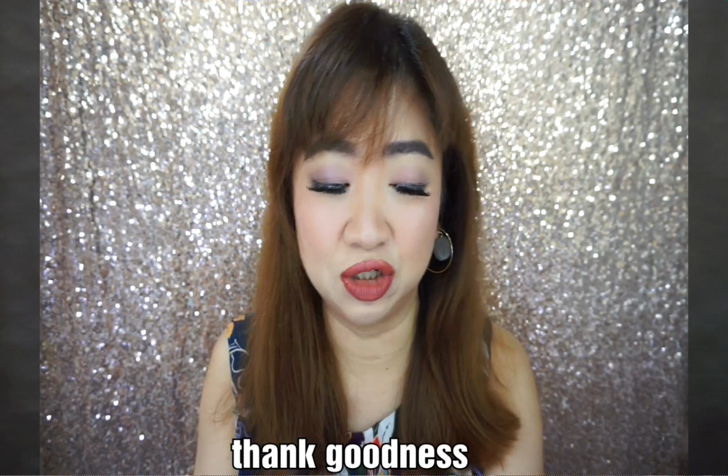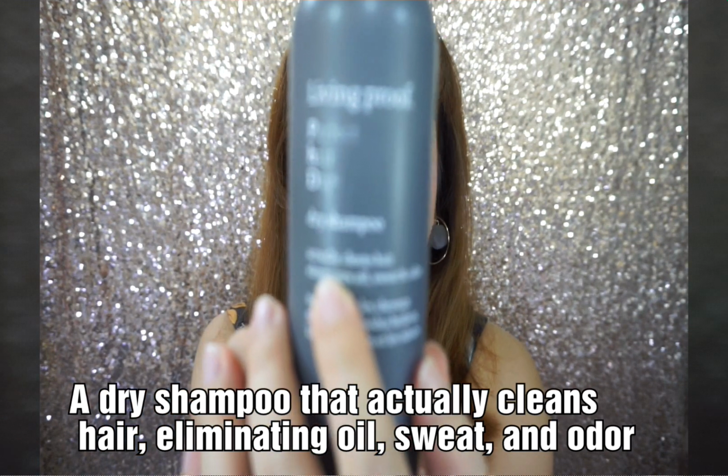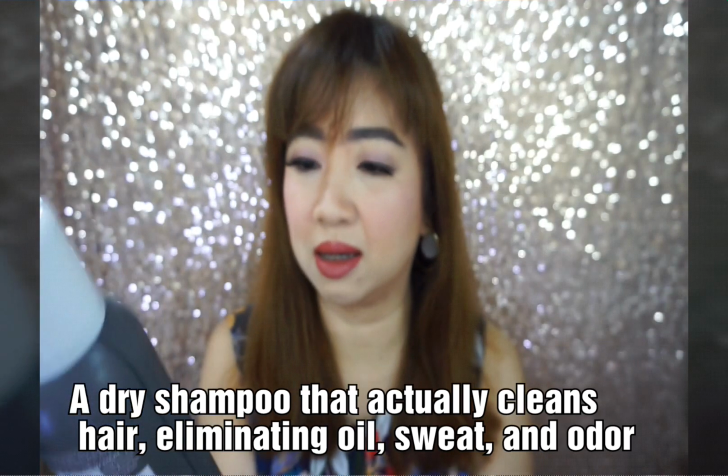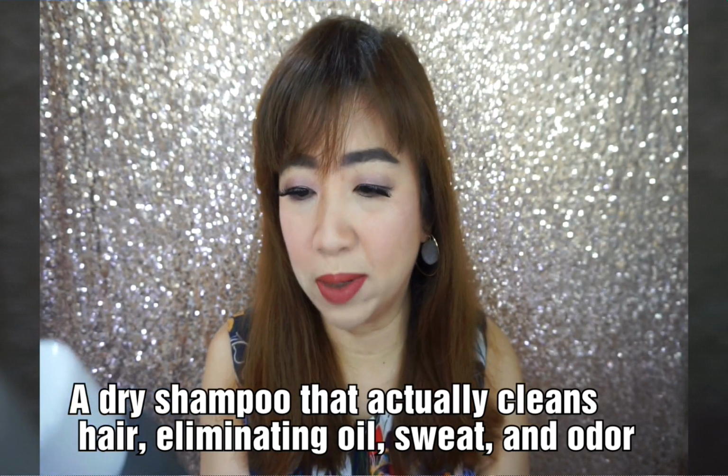It was 30% off. Yippee. So I got this product and it's actually really, really good. It's something that I accidentally had to purchase, but I really like it. I really enjoy it. It's a dry shampoo. It says it actually cleans hair. Eliminates oil, sweat and odor.